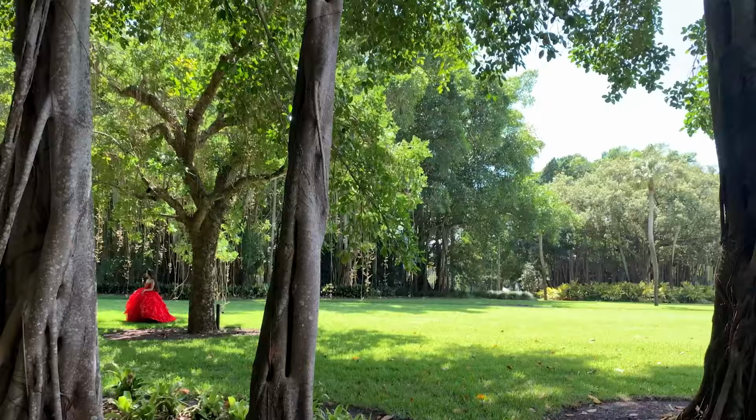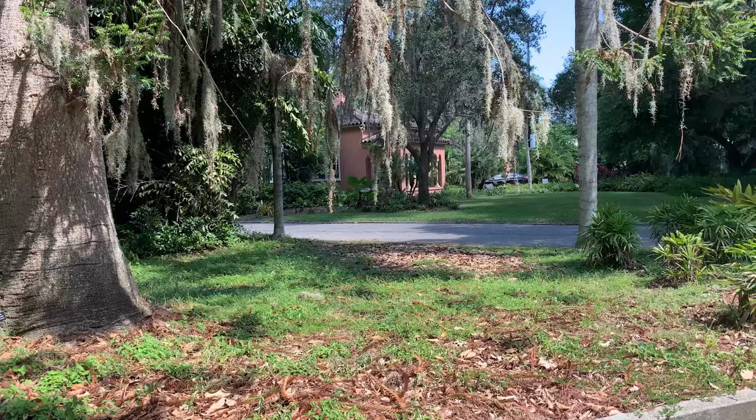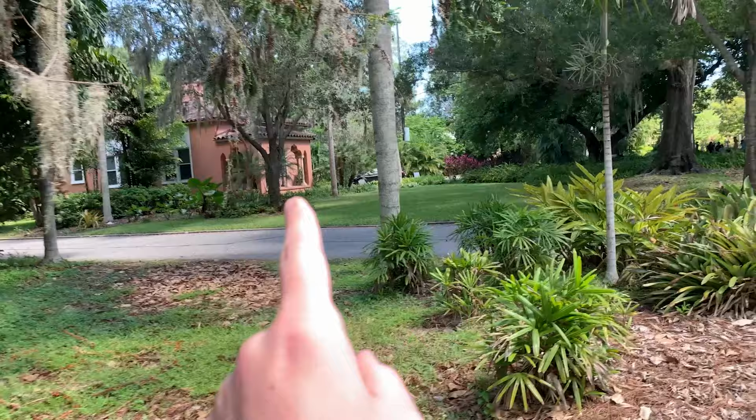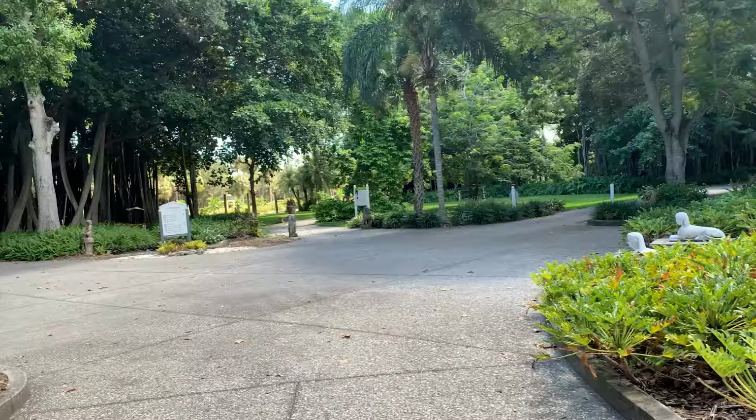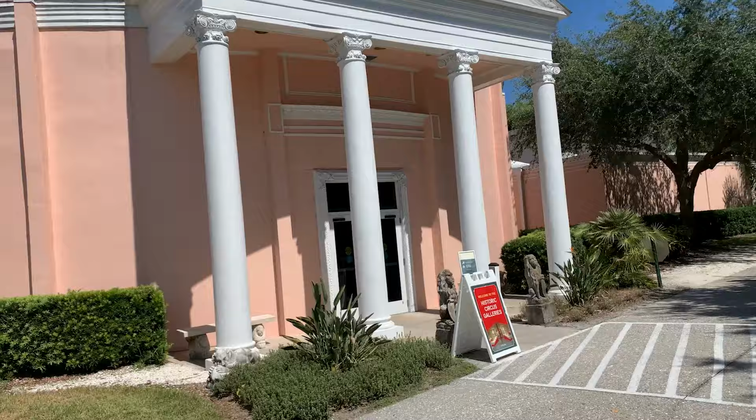And another view of the estate. Yeah, that might be the best view of it. And now we're back to the caretaker's house, the estate over there, and gonna work our way back to the museums. Now the first museum we're gonna go in is the Historic Circus Galleries.